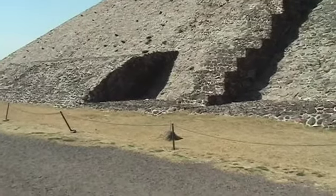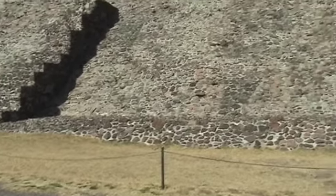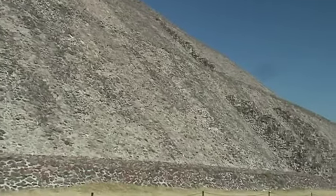I wonder what these structures were for. They're too big for steps. They're irregularly placed. Maybe they were put in place afterward as support where the pyramid might have been collapsing. I don't know.